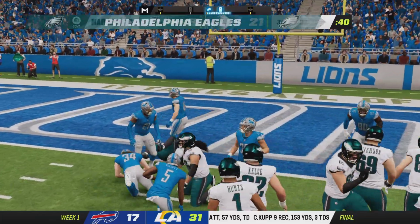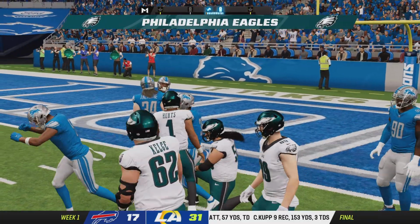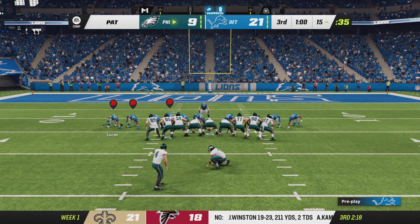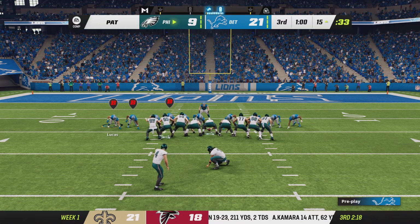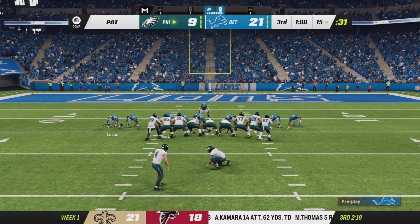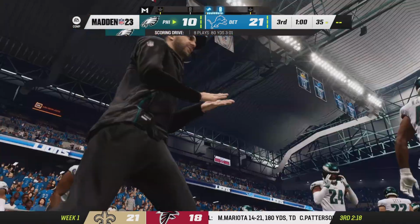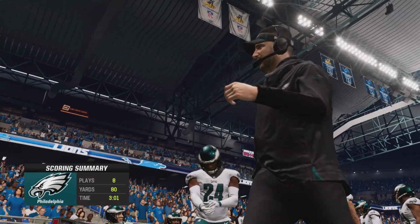And he is into the end zone. Touchdown, Philadelphia. Miles Sanders, a 12-yard touchdown run. And the Eagles are able to cut into that deficit. Elliott good on the extra point, and it makes the score 21-10.